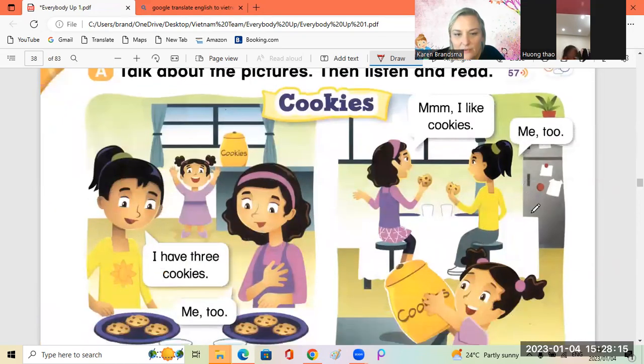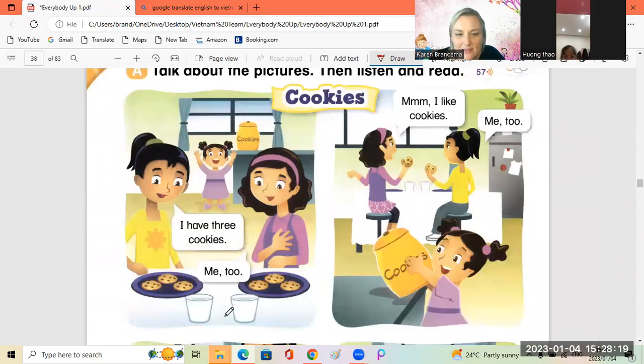Let's look at the story. Cookies. I have three cookies. I have three cookies. Me too. I like cookies. I like cookies. Me too.